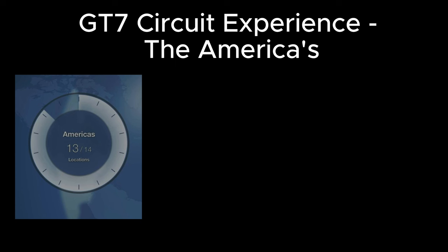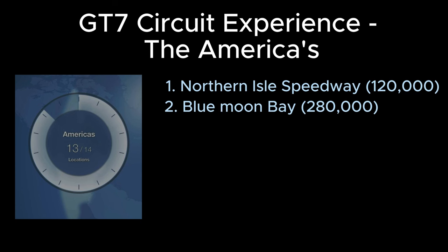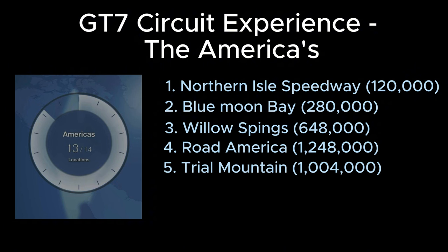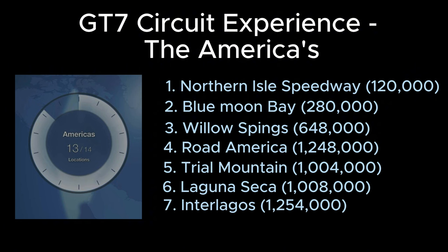The circuits we're going to be looking at today are Northern Isle Speedway, Blue Moon Bay, Willow Springs, Road America, Trial Mountain, Laguna Seca and Interlagos. As you can see next to it, I've put brackets for how much you get for each track and how much you will earn at the bottom. This is my personal preference for the easiest tracks in the Americas, so if you have a different opinion, please share them below.